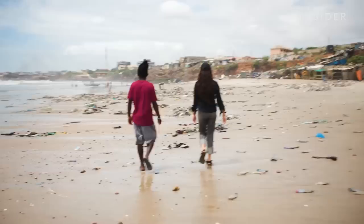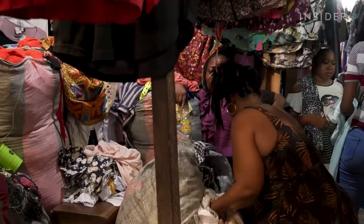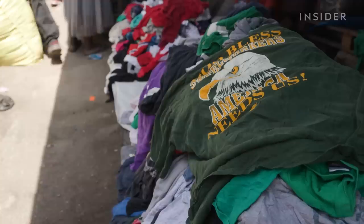For Liz, the issue is much bigger than just Kantamanto. She wants to hold the global fashion industry accountable for creating this mess. Our goal with this work has never been to cancel the secondhand clothing trade. It has been to make it better. And for us, this is all about the root problem, which is overproduction, overconsumption of fast fashion in the global north. One tool to do that could be the law.